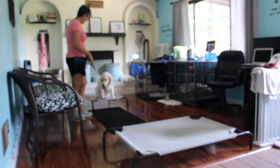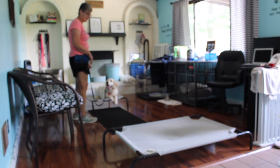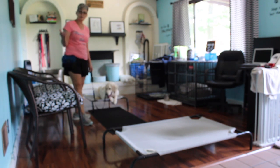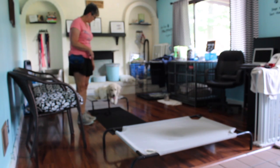Then the other thing about the place command is that we teach them to stay there longer and longer. So for instance, when we're cooking dinner, we'll go ahead and have him lay on there and not get up. Wait.